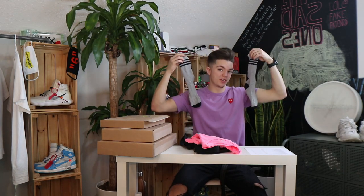First off, we have these Saturdays New York City socks. It's a pretty plain pair of socks, but if you watched that video or if you've heard me talk about Saturdays New York, then you'll know they make some good stuff, and those socks are no exception to that rule. Those socks are so comfy, and I've worn them honestly almost every day since I got them, which is kind of embarrassing to admit, but that's okay.